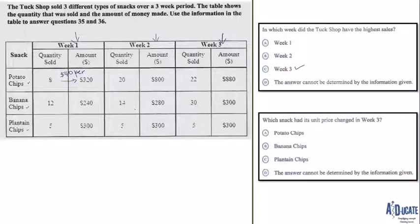Look at the banana chips line. Work out your unit prices. In this case, 240 divided by 12. What did you get? 20. Okay. So $20 for one banana chip in week 1. What about in week 2? 280 divided by 14. 20 again. Still 20. So in week 2, they were selling it for $20 just the same.